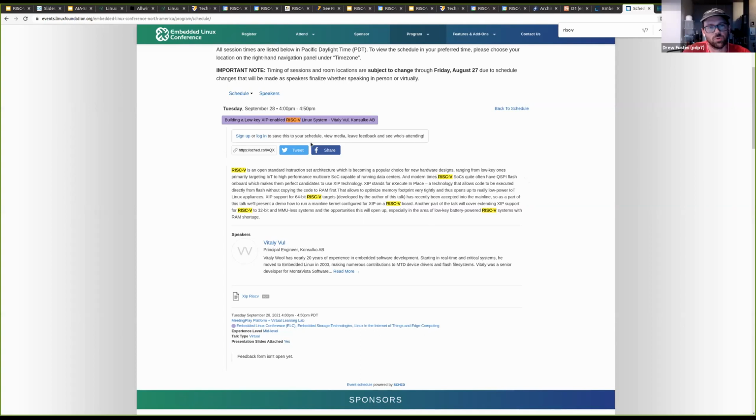So do you know what platform he was using this on? The execute in place stuff? It's definitely not K210. Oh, it's not. Okay. Because it doesn't have an MMU, so he has patches for MMU. Okay.